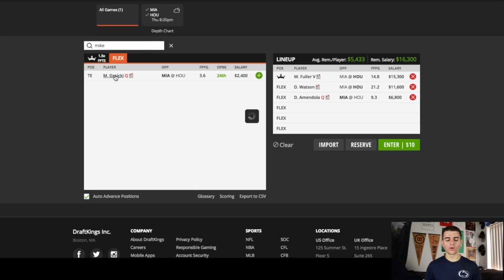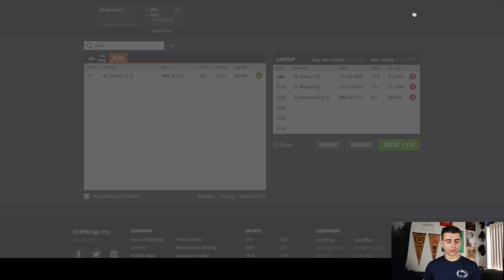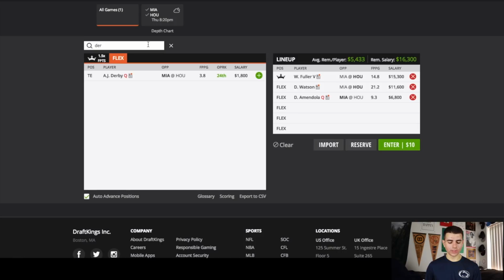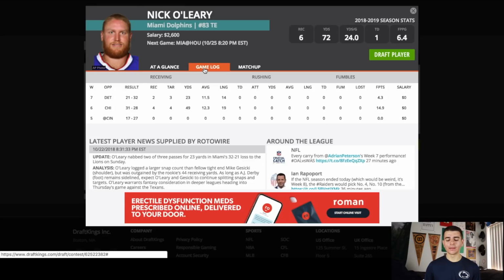And now it's somebody that I'm going to look at cheap here. So Gesicki's at 2,400. And basically, Austin Derby's probably going to continue to be out here. These are the tight ends. They have a ton of them there. Did not practice Monday. He's been dealing with a foot injury. You also have Nick O'Leary here, who does catch the ball a decent amount, but Gesicki's definitely the more athletic, the guy that they're going to look to more.